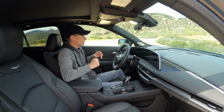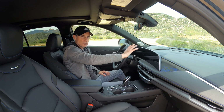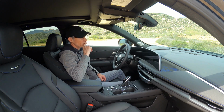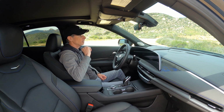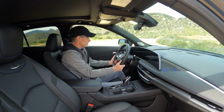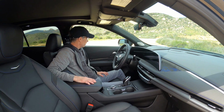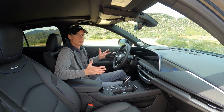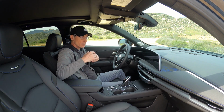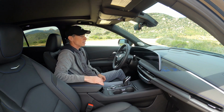So in the front, the luxury theme continues. It's quite luxurious in here, and of course front and center is this huge curved 33-inch OLED screen that's been taken directly from the Cadillac Lyriq, and it is amazing. We'll get into that in a bit more detail. Nice steering wheel, physical buttons here, a nice little armrest here. Generally super comfortable seats. Now these have that massage feature and also fully powered for both sides. So definitely a nice place to be.